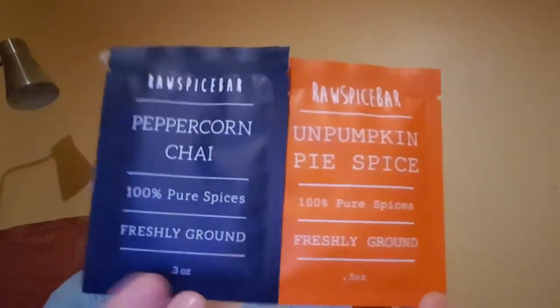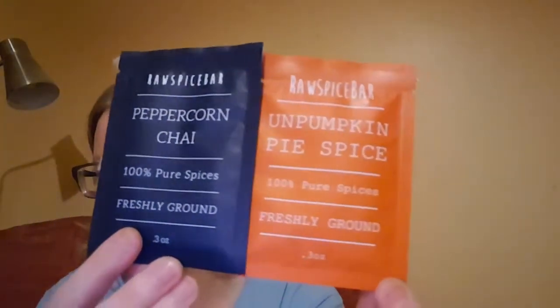Here's two of the flavours, the peppercorn chai and the unpumpkin pie spice.